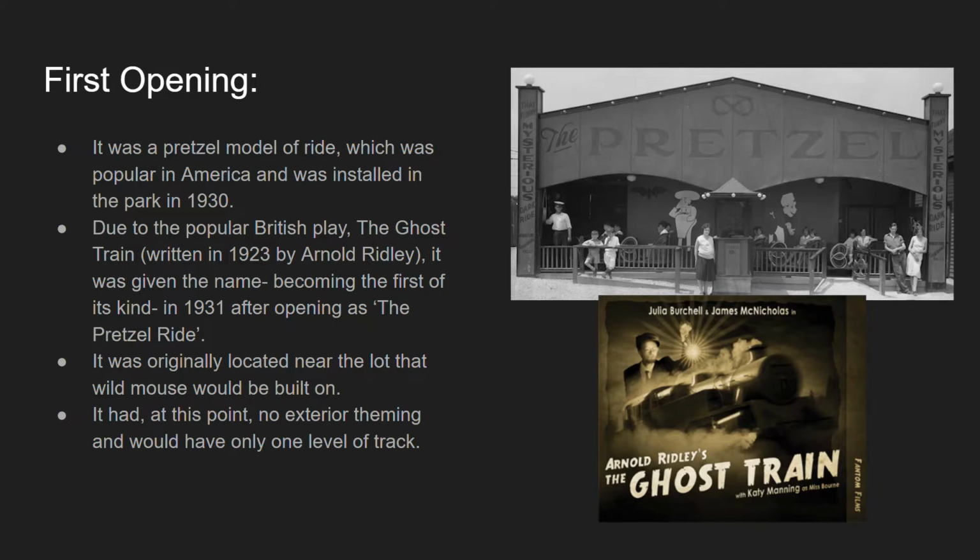There's no real specific detail on how it was themed, but in 1931 it was dubbed the Ghost Train after the Arnold Ridley popular play The Ghost Train, which was written in 1923. It was renamed this because they wanted something that would connect with a British audience, because the pretzel ride and name wasn't very well known in the UK. It was only really in America that it was a big thing.